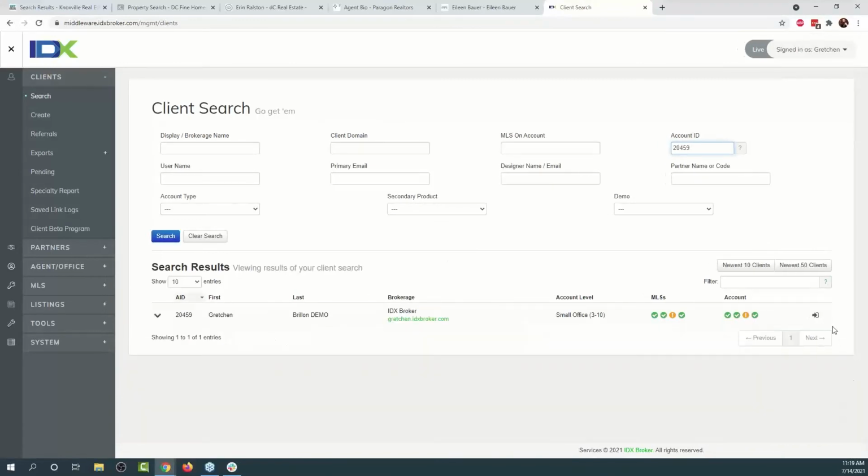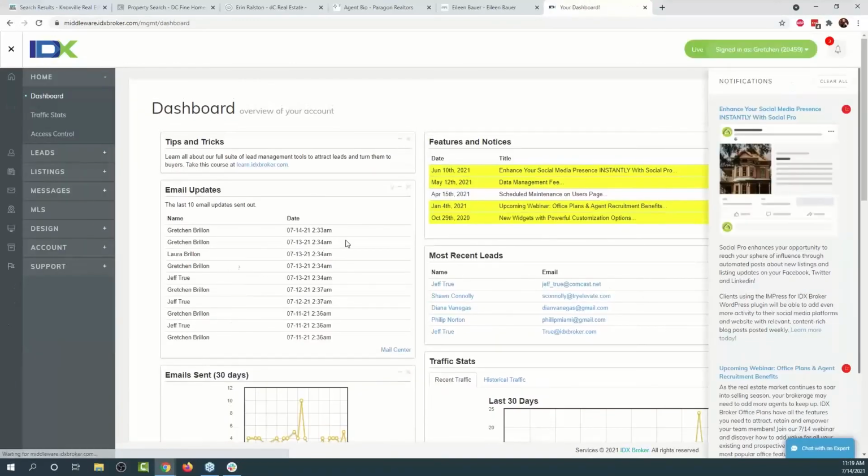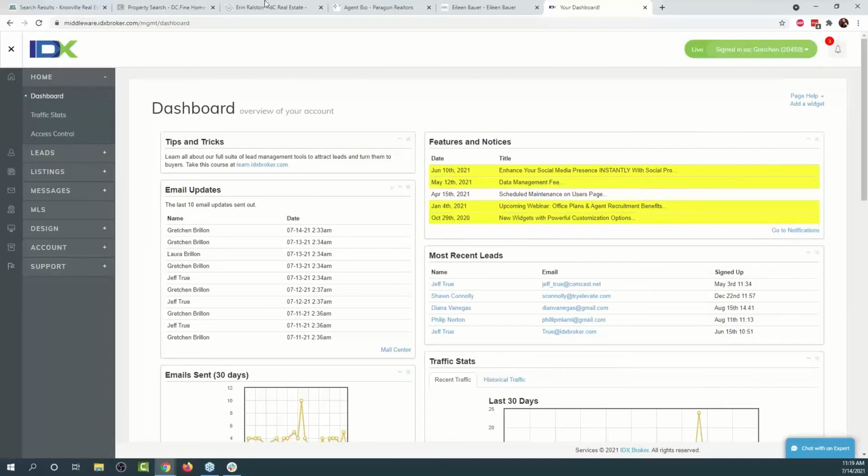So we're going to go into my demo account here. I'm going to log in. This would be a dashboard that you would see. Always check your notifications, see what's new and exciting. But you have access. This is the broker level, or if you're a single agent, this is the main dashboard of an IDX Broker account. So you can see all the various aspects of control you have here.